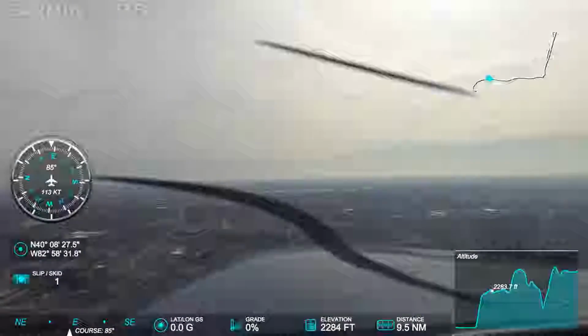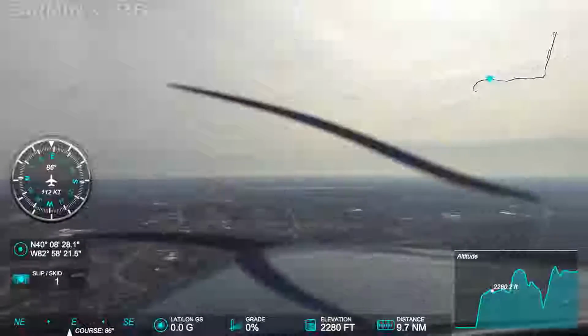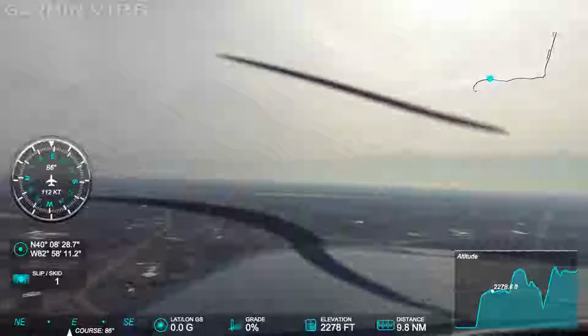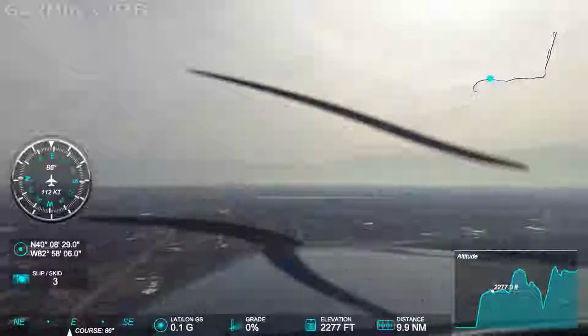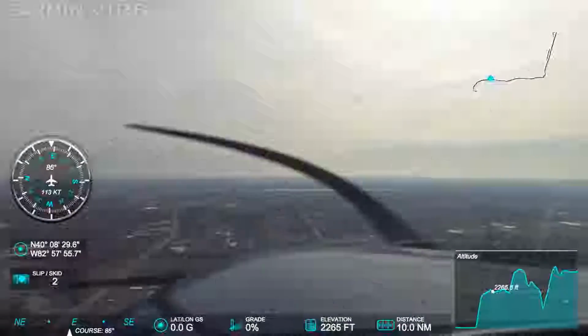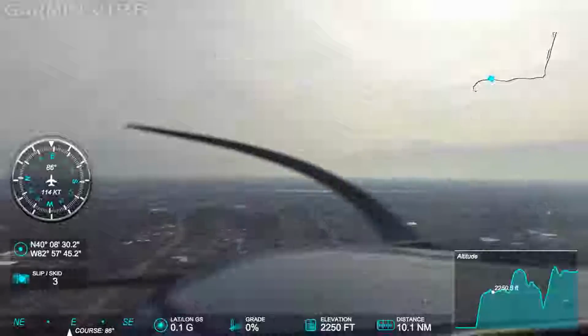Ohio State Tower, Cirrus 310 Victor Papa to the north, over the Square Lakes with Romeo, request landing, full stop. Zero Victor Papa, State Tower, make right base entry, runway 27 left, clear to land. Right base entry for 27 left, clear to land, 27 left, 310 Victor Papa.